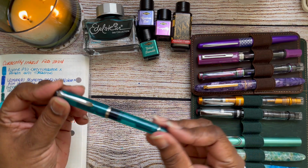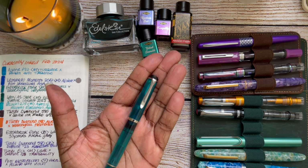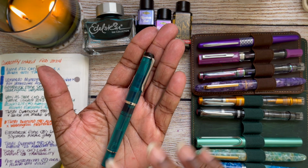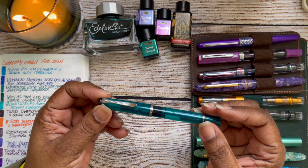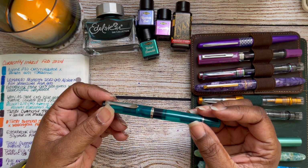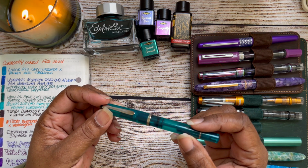Up next is this tiny pen. It's so tiny. I have big hands, but look how tiny it is. It's like, oh my goodness. It is the Pelikan Adelstein 2022 pen and ink of the year, which is Appetite.